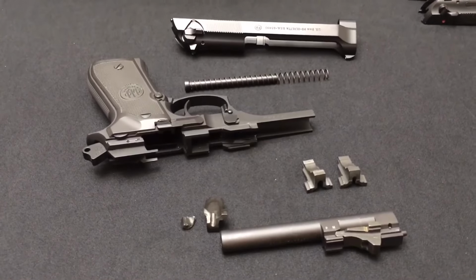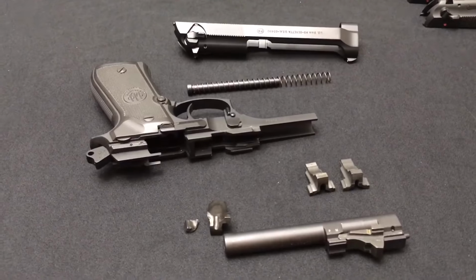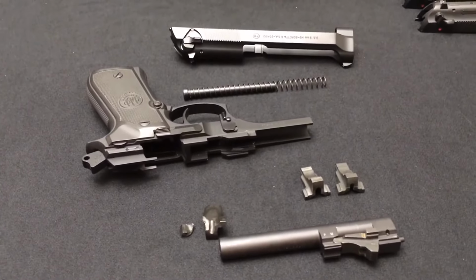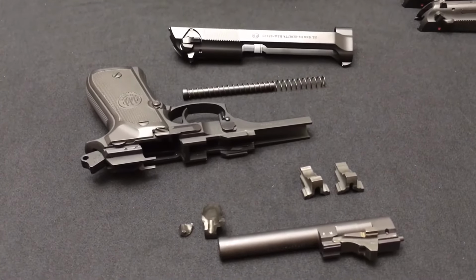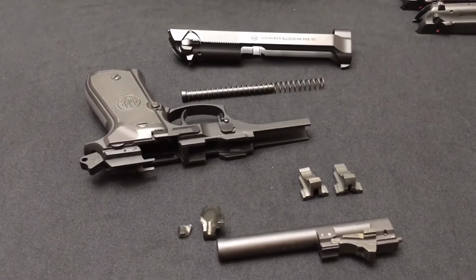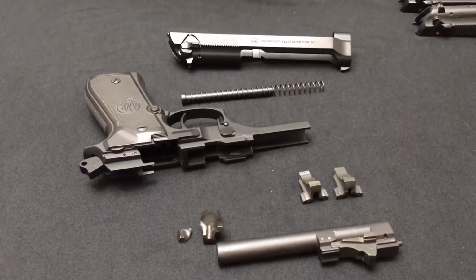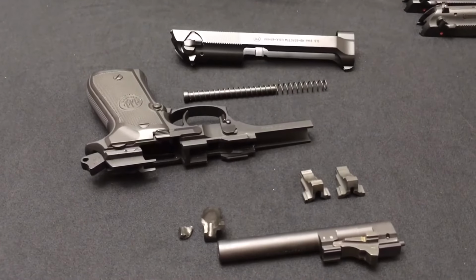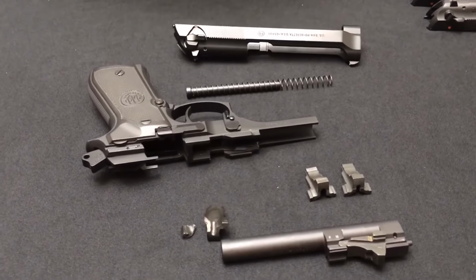But again, locking blocks have been the biggest Achilles heel. More recently, over the global war on terrorism, we've seen quite a few of them break. About 2 years ago, I was over in Afghanistan at Bagram Airfield. I was at Camp Vance, and I was in their armory. I saw quite a few of these broken locking blocks. And I work with these pistols a lot. I'm pretty much able to tell if it's a Beretta part or if it's somebody else's. It was somebody else's. I grabbed the packaging where it had a factory code on it, and it was not Beretta's.